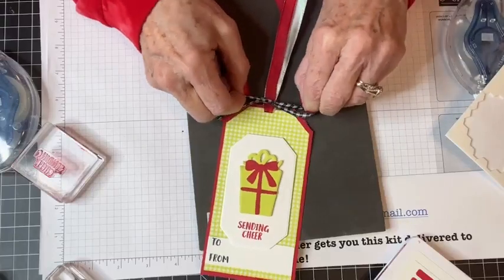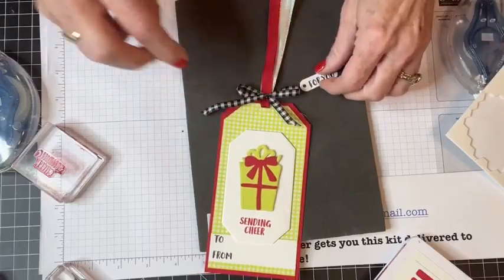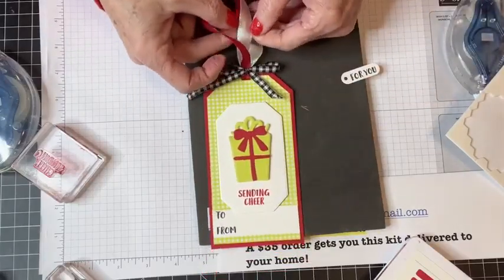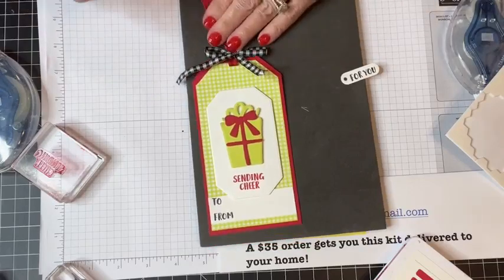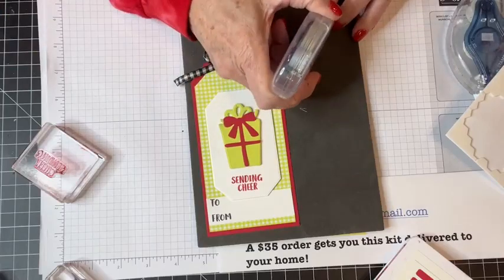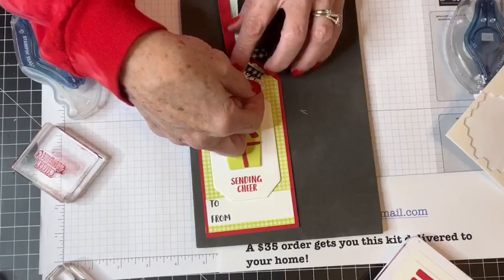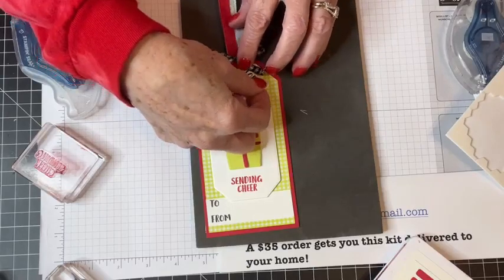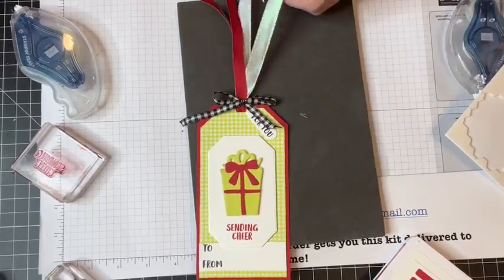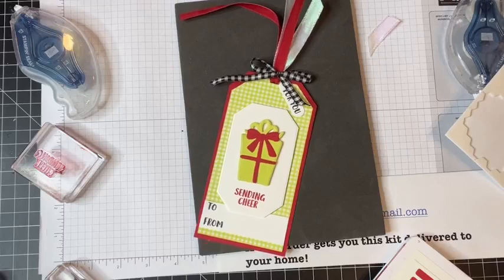Isn't that cute? Brenda, you'll have to let me know if you like this method better or not. It's a little less fluffy, I think. You don't get that fluff at the top like we did on the other card. And then I'm going to take my For You, and I'm just going to tuck it in right under here. Okay? And then we can always kind of trim down that fluff at the top.